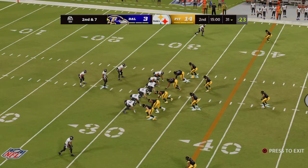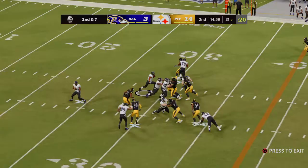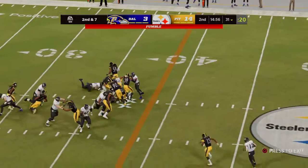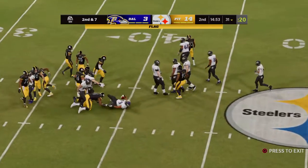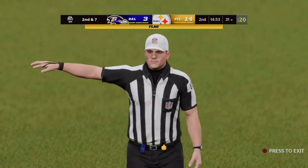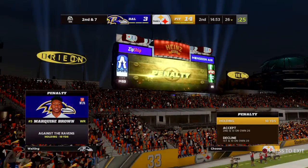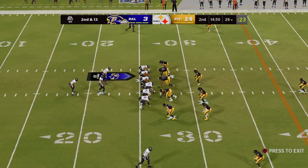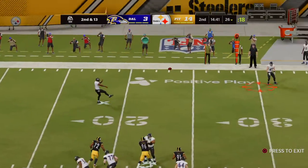Snap will come from the 31 on 2nd and 7. Jackson on the give to Dobbins. Dobbins hit and he fumbles. Takes this one across the 35 to the 36, a gain of about 4. So now, I think even our referee is confused. The defense accepted the holding penalty, but they just got the ball on the fumble recovery, so that will be negated. That's a tough one to comprehend.